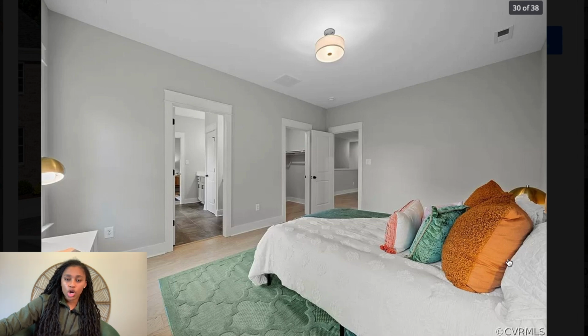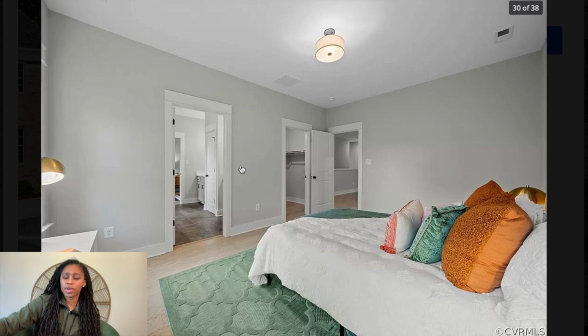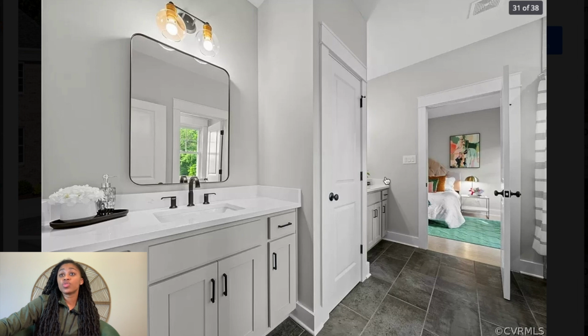Like I was saying earlier, with the property that I reviewed, I believe it was in DC, it was either in DC or Charlotte. There was a shared bathroom that had the shower and the toilet in the same little section, and the sink in a different section, but they were all connected. Okay, so there's two sinks. There's a sink here and then there's a sink here. I like that. I like that a lot.